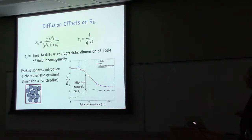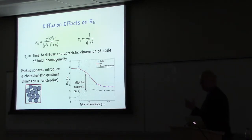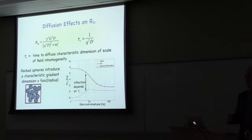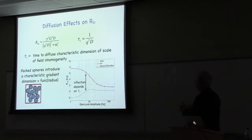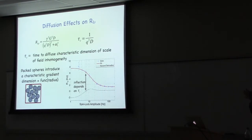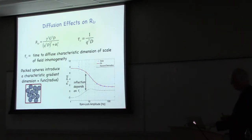So in other words, there's a point here that is characteristic of the medium. If we measure a dispersion curve, if we take some sample and we imagine that within it there are these sinusoidal or spatially varying fields, we can measure the relaxation rate R1 rho as a function of this locking field, and we'll find it does this kind of thing. It's actually a real measurement. We'll find this inflection point here where the derivative changes sign, and from that we can work out this quantity, which tells us then this quantity. This is the scale of the inhomogeneity. So independent of how big those gradients are, we can make a measurement of an intrinsic parameter, which is the size of the variation of the magnetic field within the sample.